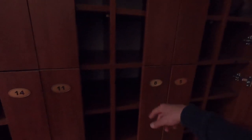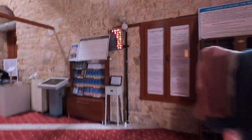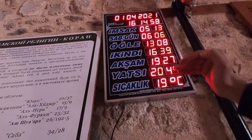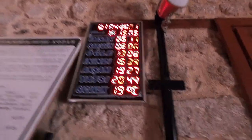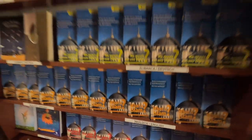And over here is where you can store your shoes. You can place your shoes outside or inside, and they have labeled where you can store them. So if you forget where you put your shoes, you just remember number 8 or whichever number. And I want to show you over here the different times of prayer throughout the day. There are 5 times you pray. These are just different prayer times, just to let you guys know. Every day the prayer times change depending on the sun. There's a lot of information about Islam. If you're curious, just come here and get one of these for free. Donation box. Here, let's put a little donation in for the masjid.